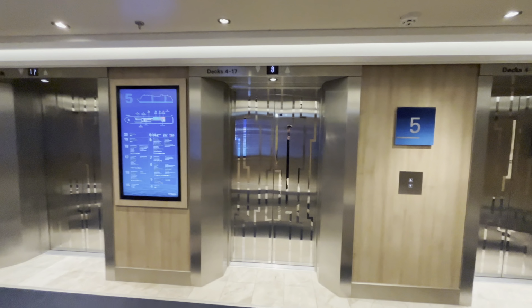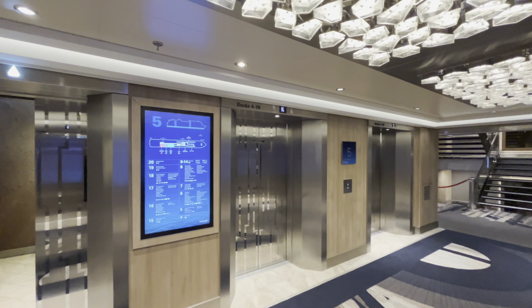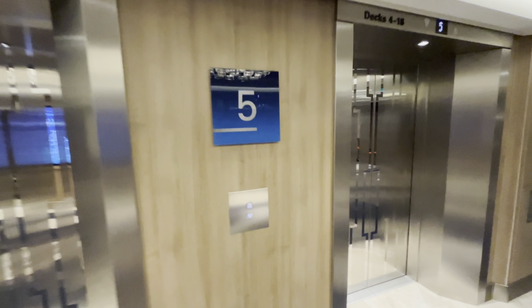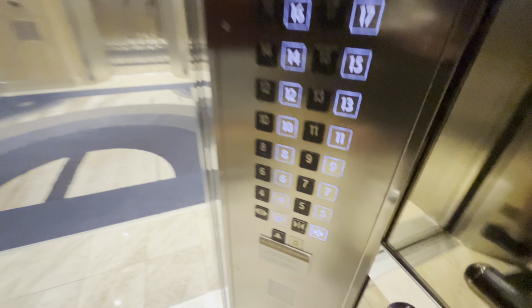So these elevators go 4 to 17. These go 4 to 18. That car goes to 19. The other three cars on this bank only go to 18. And as you see, it's just like the rest of the elevators. 18, door closed, and I love the square buttons.